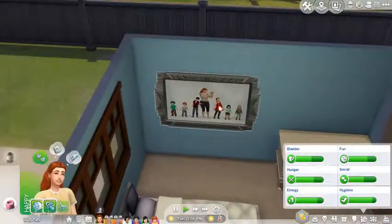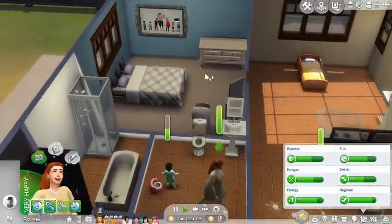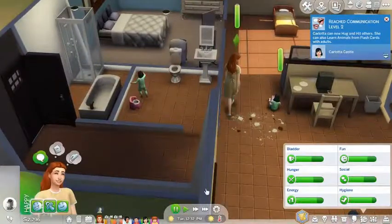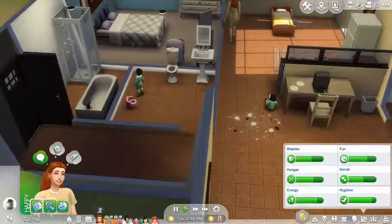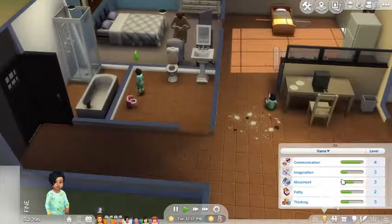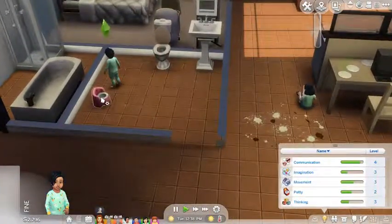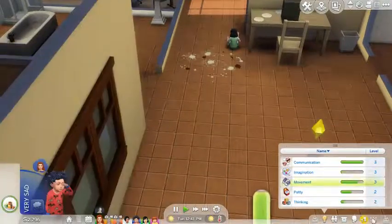Although I want to lock this, I think, once Laura is a bit older. Okay, so Fred finished his potty training for now. What are his skills looking like? Okay, we could even just have him do it by himself. And what is Shaggy up to?